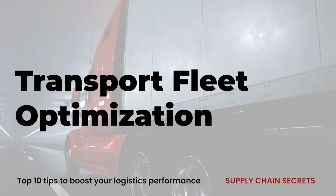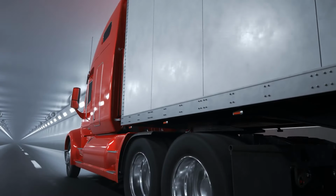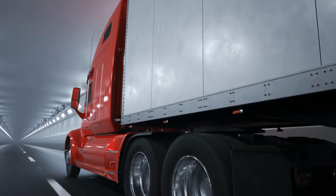Transport fleet optimization. If you're running your own transport fleet, and if you've got more than about 6 vehicles, you ought to be using some sort of software to help optimize the use of that fleet. Routing and scheduling software, it's generally called. That's going to help you optimize all the delivery times, the delivery windows, the capacity of the vehicles, the time utilization, and you're going to see some benefits. If you've got a fleet of 20 or 30 vehicles, absolutely you should be doing it, and you're going to get some massive savings by doing that.